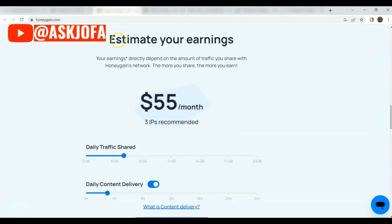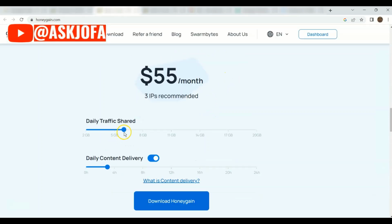So this is how to calculate how much money you can make. You can estimate your earnings. Your earnings directly depend on the amount of traffic. The more traffic you share, the more money you earn. If you have over 5 gig traffic for almost 4 hours, you will be able to make an extra income of $55. If your traffic is like 8 gig, and if you enable your daily content delivery, you can be making this kind of money every month doing nothing.